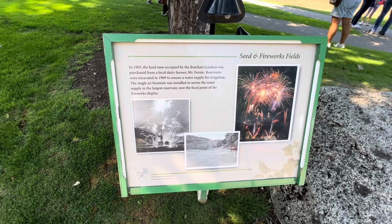So Butchart Gardens usually has a big fireworks display during the summer, but because of all the fire restrictions, they've decided to put that on hold for the next while. So unfortunately, we won't be seeing fireworks tonight, but you know, it is what it is. Maybe next year.